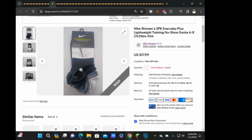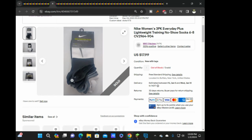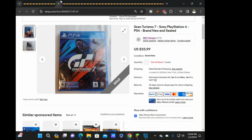This actually was not that great of a buy at $18 free ship. With just the one, I only made like $2 or $3. It was not good. But luckily, I did sell this again, and I sold it with two of them, so that obviously helped make some more money. And like I said, there's the other two PS games.